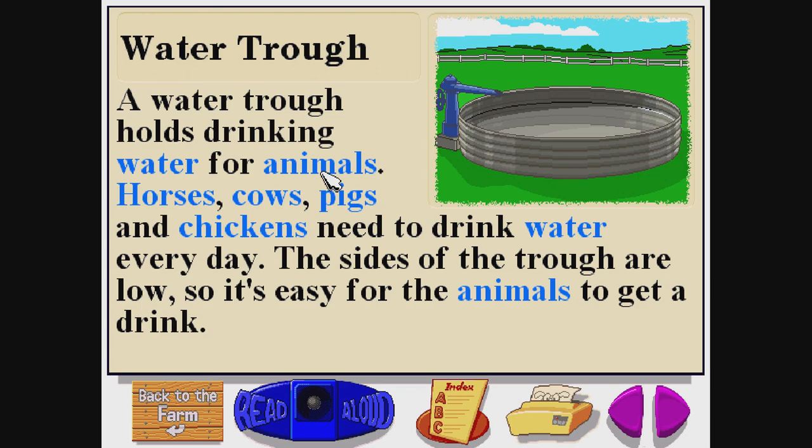Water trough. W-A-T-E-R-T-R-O-U-G-H. A water trough holds drinking water for animals. Horses, cows, pigs, and chickens need to drink water every day. The sides of the trough are low, so it's easy for the animals to get a drink.